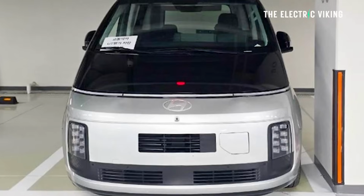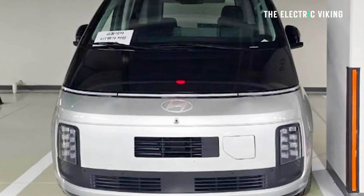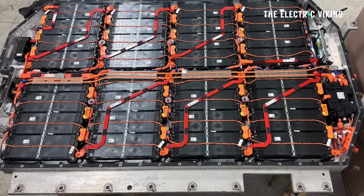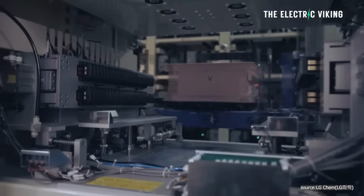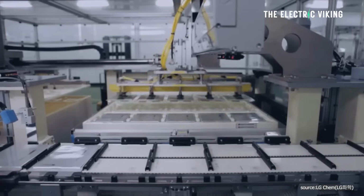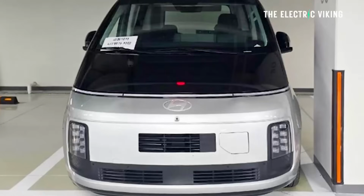The range is, in my opinion, a little bit underwhelming. It uses an 84 kilowatt hour NCM, so nickel manganese cobalt or NMC battery. And I believe that's from LG Chem. Now, by the way, LG Chem incidentally just had about, I think, a $400 million loss over the last quarter. So they're certainly struggling, whereas their Chinese rivals are doing quite well.